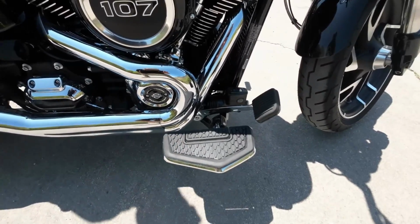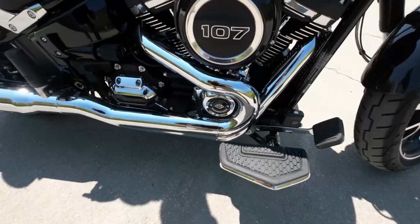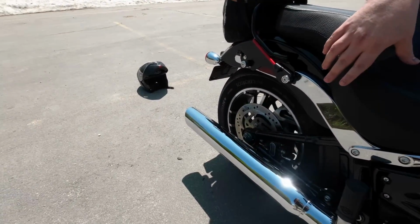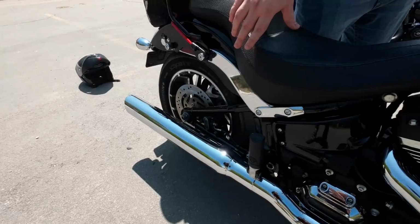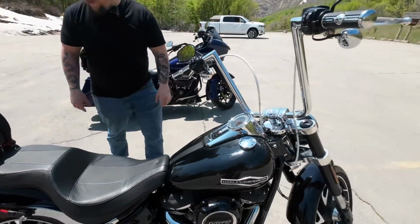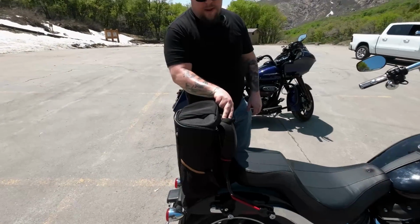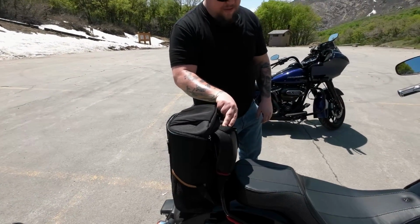These are Kuryakin floorboards, and the slip-on in the back is the Chrome Cobra 909 slip-on. It's got a sissy bar, and I think this is a Harley Davidson part. This came with the bike.